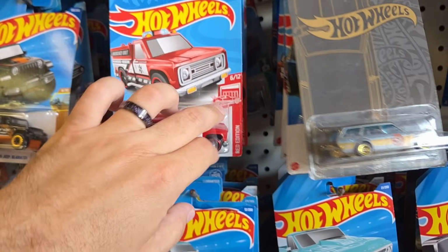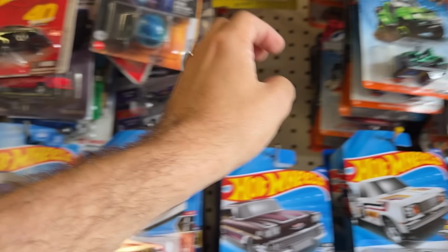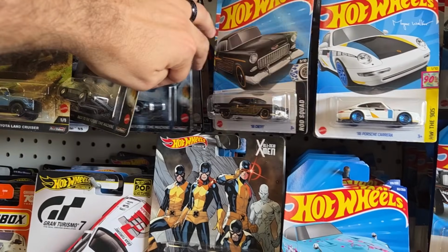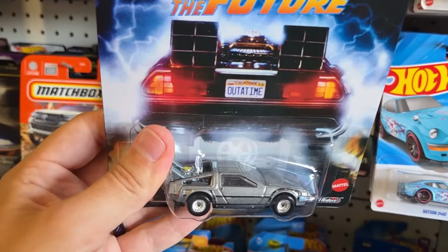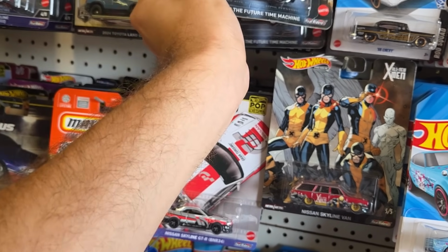Just see, because you know what? Seize the moment, right? Lots of stuff in this spot. So much stuff. Some time machines. I don't think I have this. I have the flying ones, but not on the ground like that. That's sweet. So much. You can go broke in here.